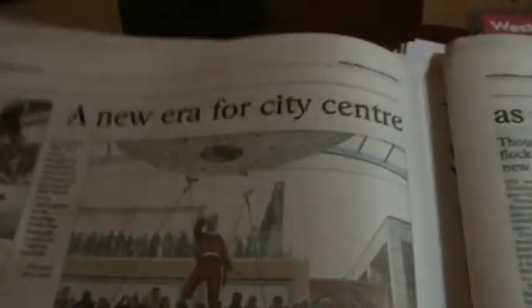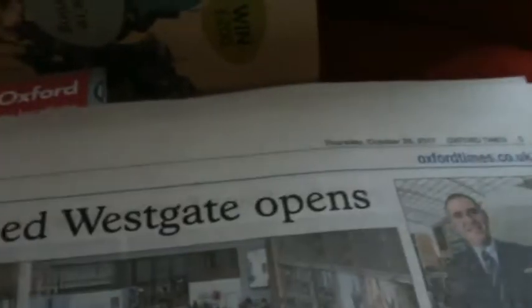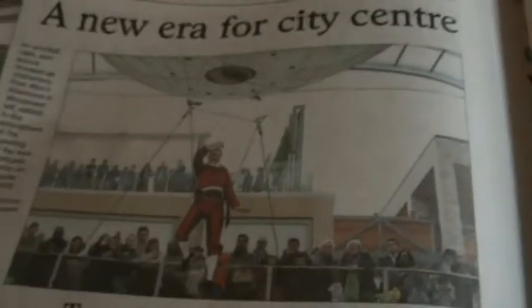So let us go here. Here's the special feature on the Westgate Centre, and you can see here: a new era for the city centre as revamped Westgate opens. Oh my goodness me! A new era, my goodness me! It's like the city is saved. Oh, I missed that. You see, it opened on Tuesday, so I missed that.